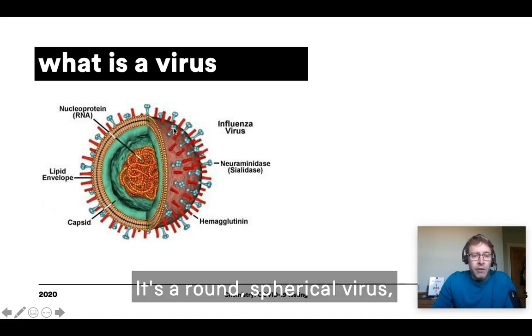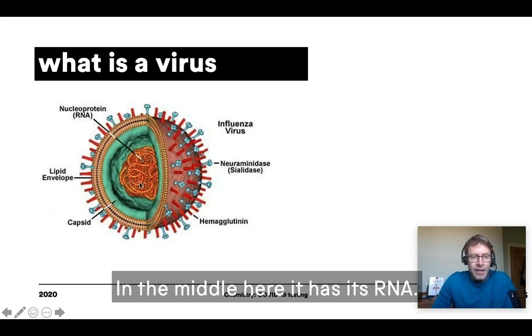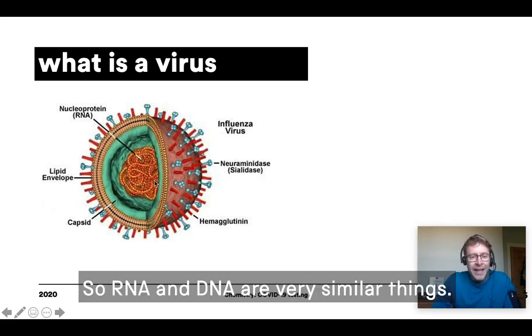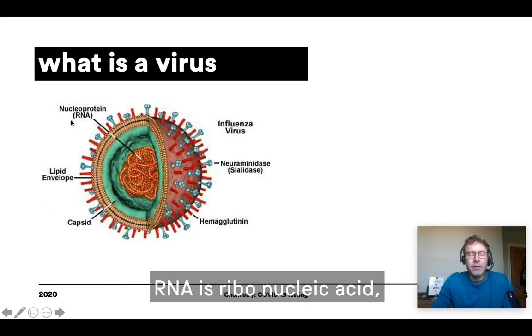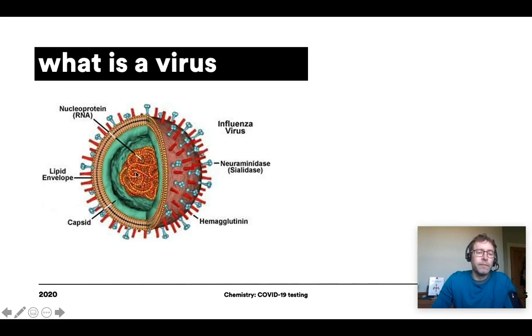It's a round spherical virus. It's got proteins on the surface. In the middle here, it has its RNA. So RNA and DNA are very similar things. RNA is ribonucleic acid, and DNA is deoxyribonucleic acid.